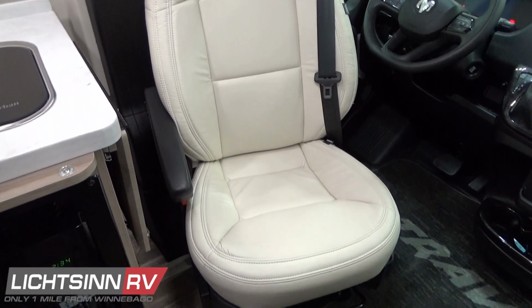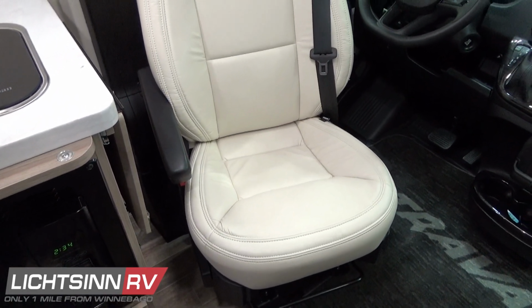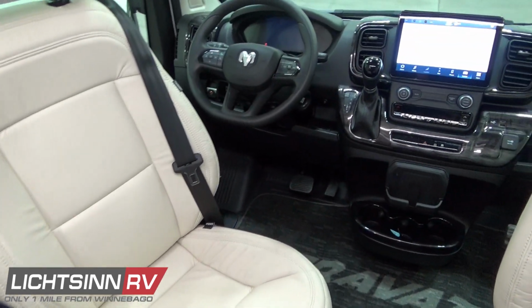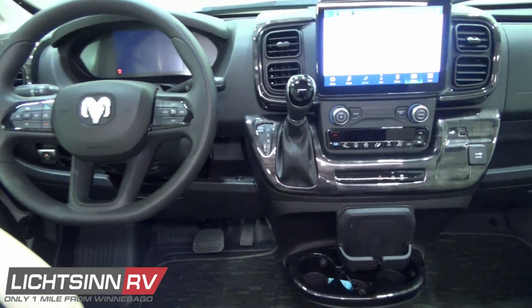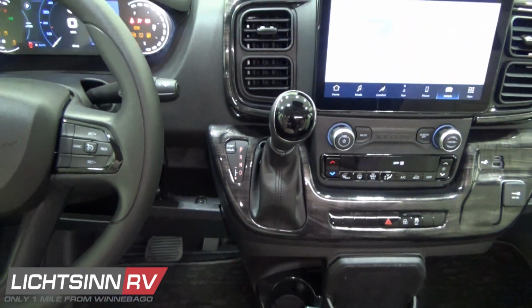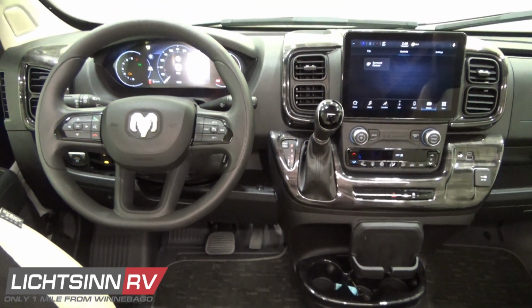Each of these cab seats rotate to become integral lounge chairs. They feature the adjustable headrest and slide, swivel, and recline. Airbags are included for the driver and front passenger, side curtain, and side seat bolster. Here you'll see push-button start for the new RAM ProMaster chassis with a telescoping steering column.